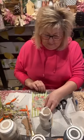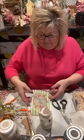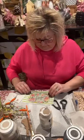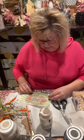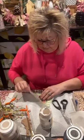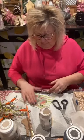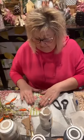Okay, so I'm gonna lay this on here. I want to try to keep it centered as best as I can. Let's see here. I should probably do it like this. Alrighty. Okay, so what we're doing, we're just centering this on our glass as best we can.